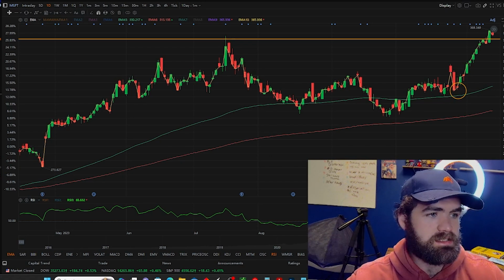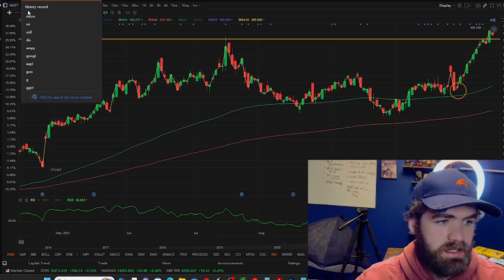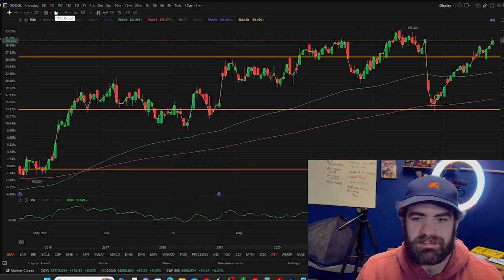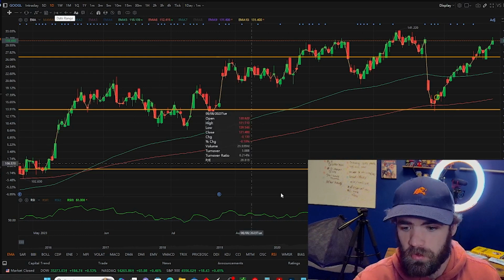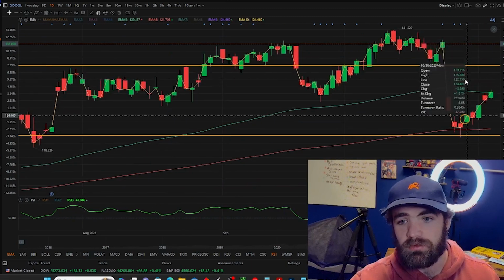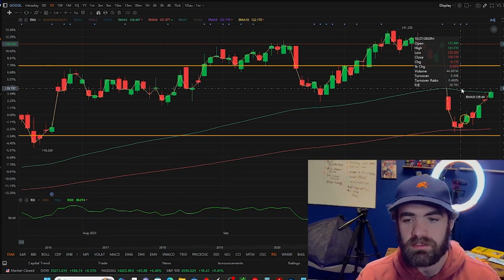Now, moving on to stock number two that I traded was actually on the one and only Google. Now, Google in the past month has had a pretty volatile month, but overall, looking at the chart, great upward trend. They did release an earnings report a little bit ago.